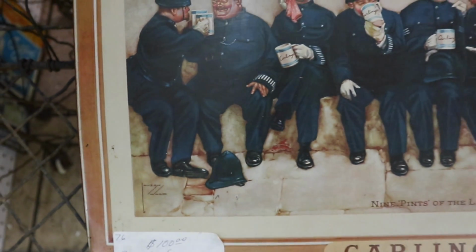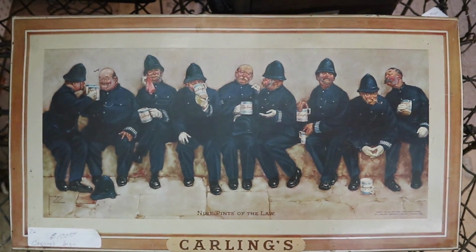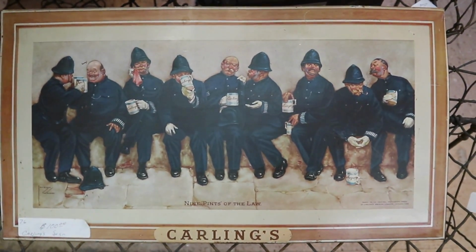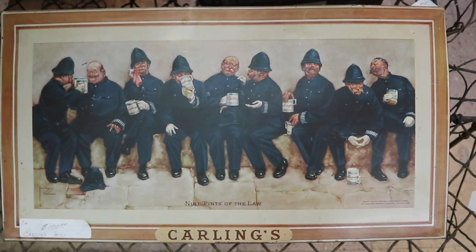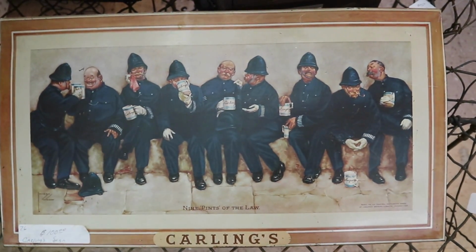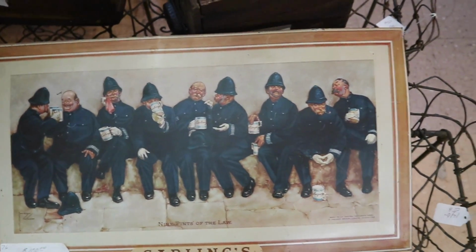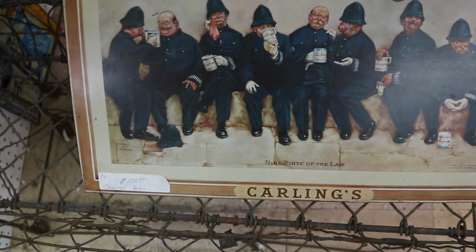But this particular piece was done based on a photograph taken at the Carling's Brewery in London, Ontario in the 1880s of a bunch of policemen enjoying Carling's beer out of the old mugs. And Lawson Wood, as a commercial artist, was tasked with making this into an advertising piece. Again, around the 1930s. This one's printed on tin.